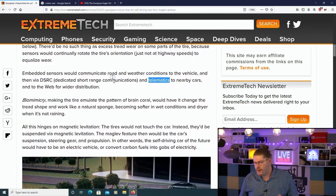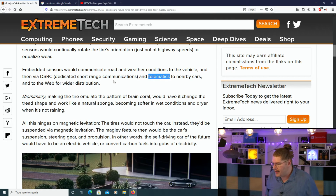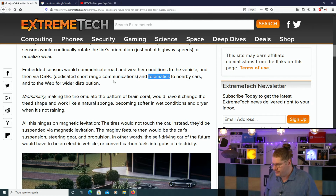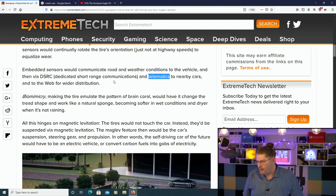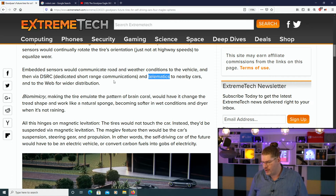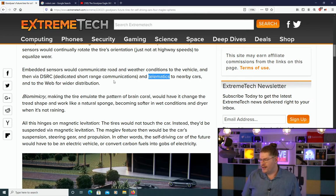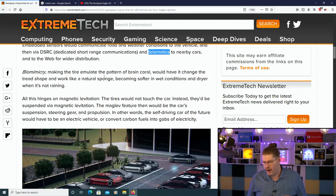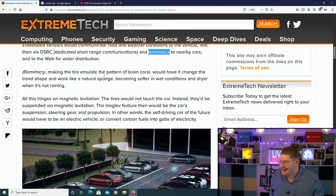Now, biomimicry, making the tire emulate the pattern of brain coral. Wow, that's a tongue twister. It would have to change the tire shape and work like a natural sponge, becoming softer in wet conditions and drier when it's not raining. All this hinges on magnetic levitation.